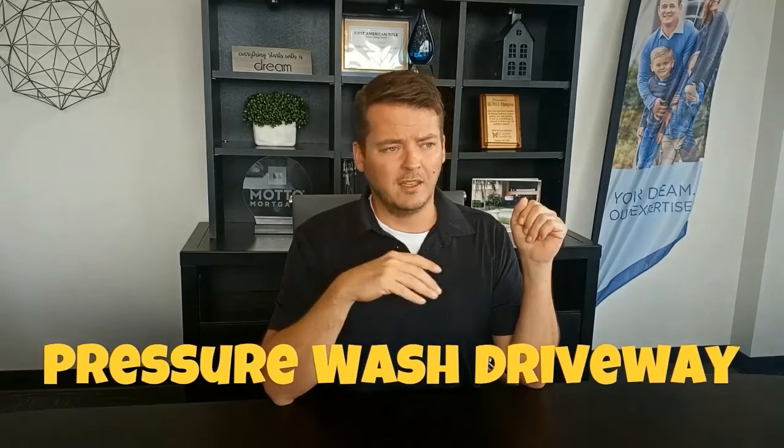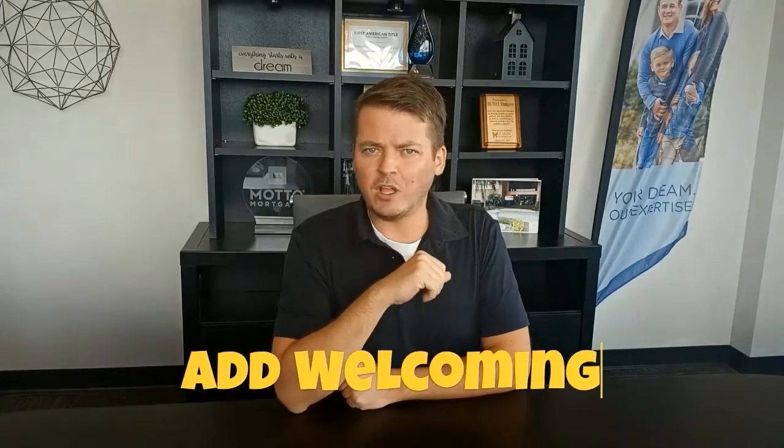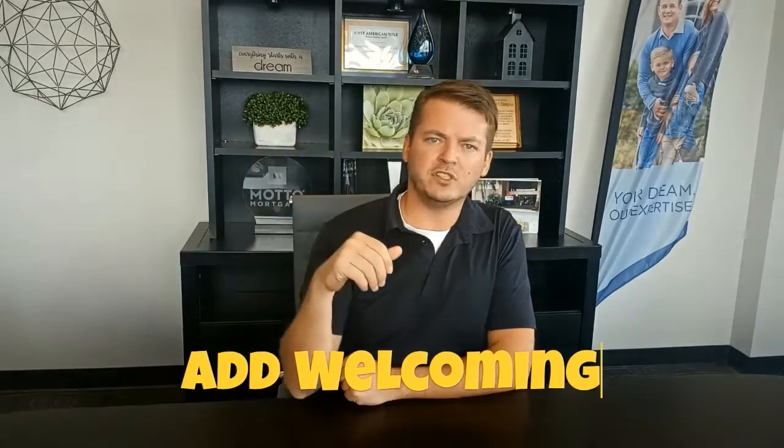Next thing, pressure washer. A dirty looking driveway can really make people think it might be dirty inside. So get that thing nice and clean, make it sparkle. It's really going to make a lot of difference for that first picture. And then also add some welcoming touches. You see those nice little wooden signs at the front that all the women love these days. Maybe put a couple pots of nice, colorful plants in there. Really brighten up those first couple pictures. So curb appeal, curb appeal, curb appeal.